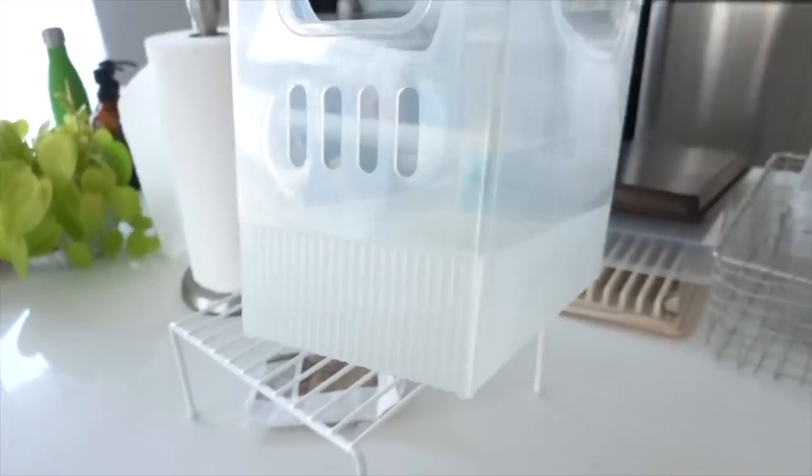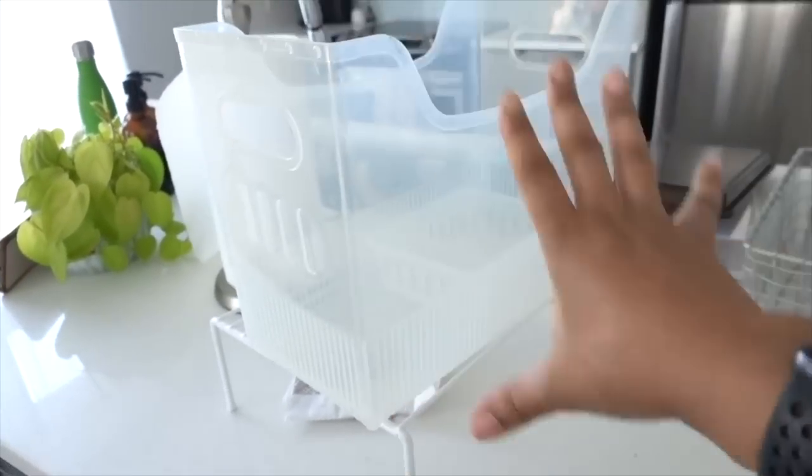So I'm in my kitchen today because today we're going to clean it up just a little bit. I'll show you the state of things. It's actually not that bad. I also brought some organizing things in from our storage that I was not using, that came out of our last apartment.